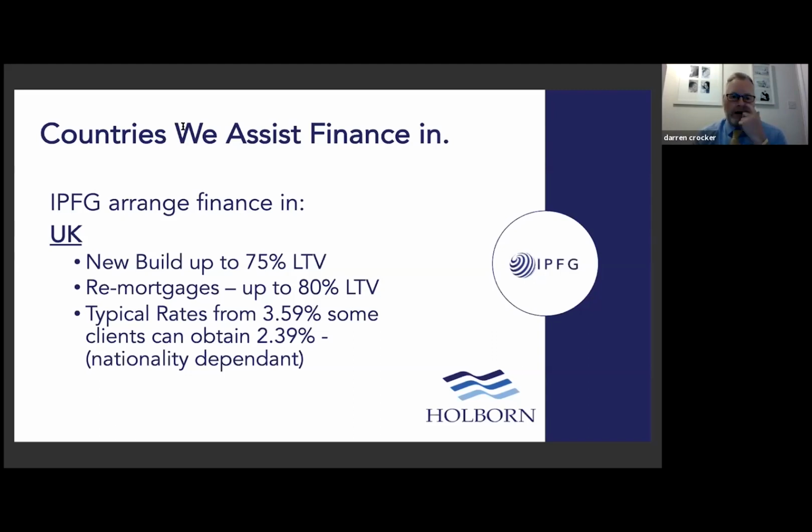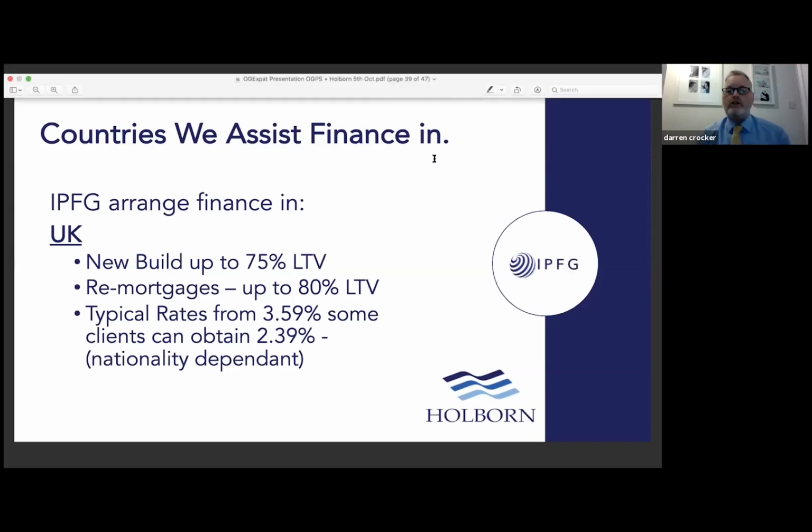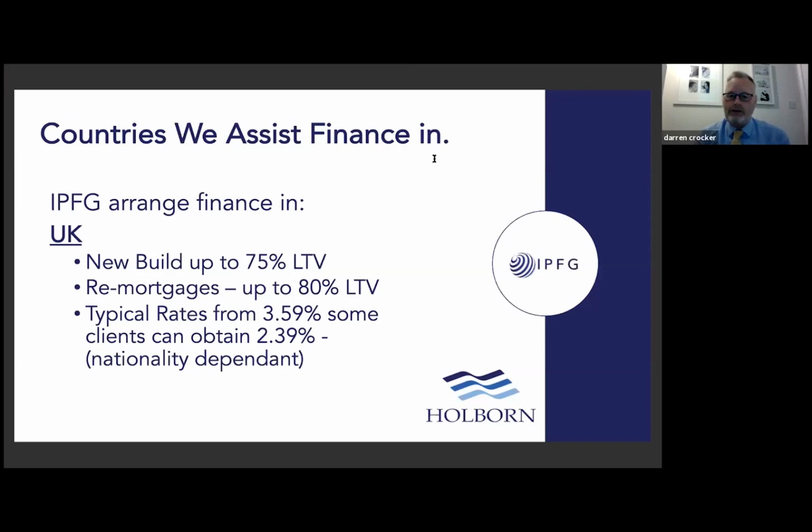But as you can see, the average interest rate at the moment is about 3.59, and again, some clients can actually get a lot less than that. But again, as a company, we will look at all the actual interest rates, the cheapest options for you, the best option moving forward on any development or even existing portfolios you've got.